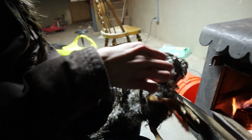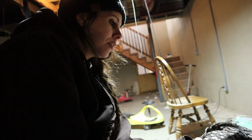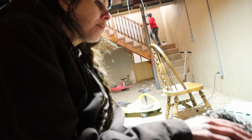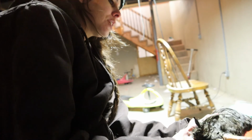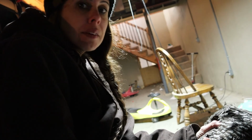This chick is not dead completely. I hope that it can get warmed up. We're gonna try to give it some water. This is one reason that I never thought of having a wood stove would be a good idea, but I don't know how else to warm this chick up. So we'll just have to wait and see.